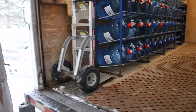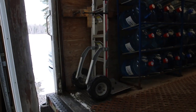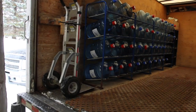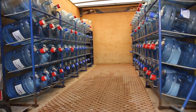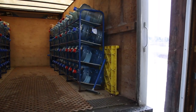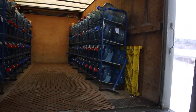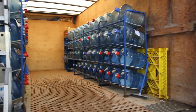And this is my bottle cart here. I could put five bottles at a time, so it's pretty handy for some offices. And so yeah, I sell my water to offices, marina, confectionery store, gas station, grocery stores, municipality, nursing station, etc.